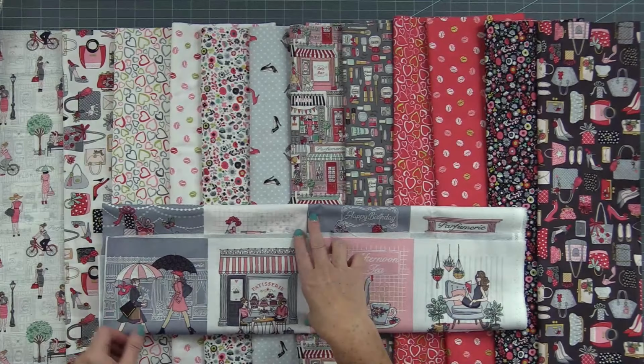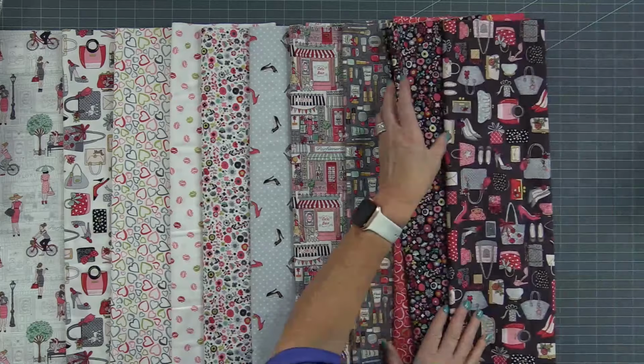Yes, love these. You don't want a quilt made out of this? We'll pass on that one. I'll pass on that. Okay. All right. Shoes are too high. It's not my style. They're not quite your style, but.